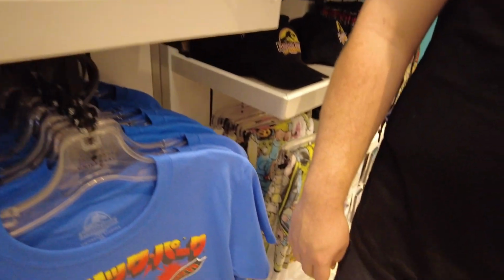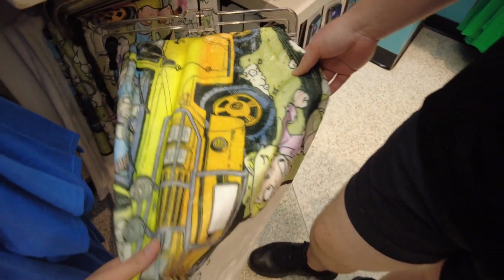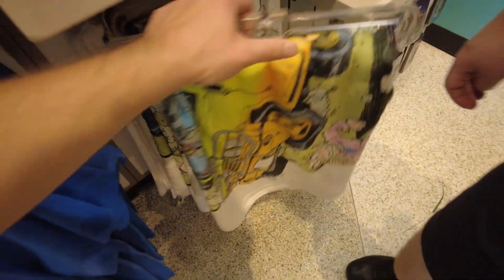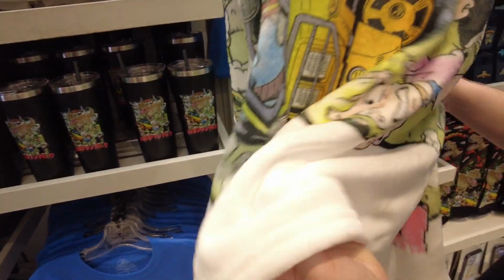My favorite thing might be the beach towel down here. I haven't even got a chance to look at it. Oh, it's a blanket. Yeah, it's super soft. It looks just like a beach towel, though, doesn't it? Very cute. I'm trying to see what the image is on it. I wish there was a tag. Oh, there's Ian Malcolm. They're running from something. It's probably the T-Rex, but I just can't tell what.